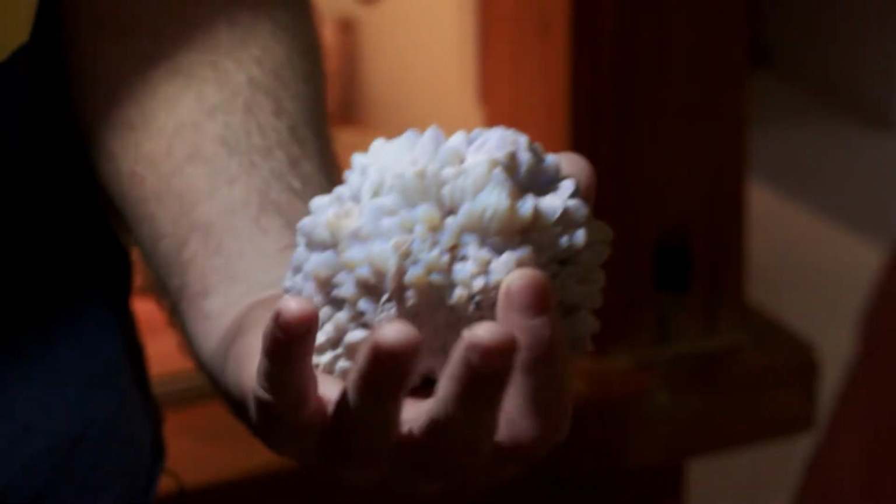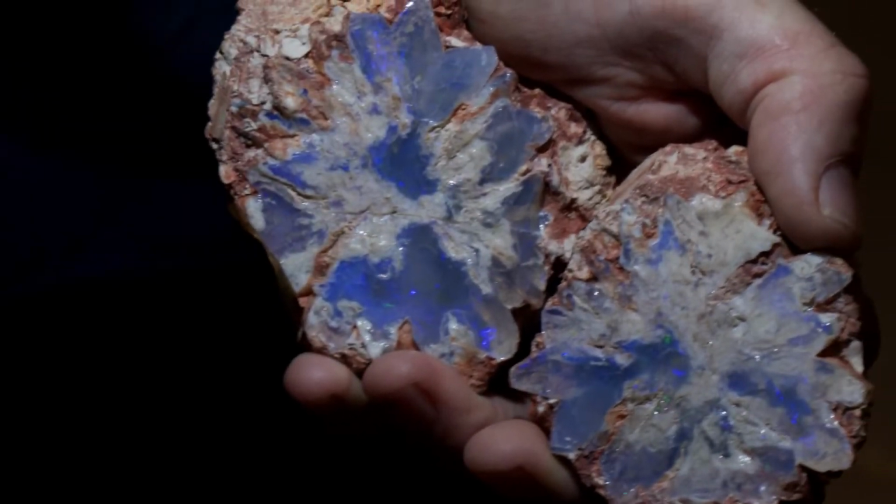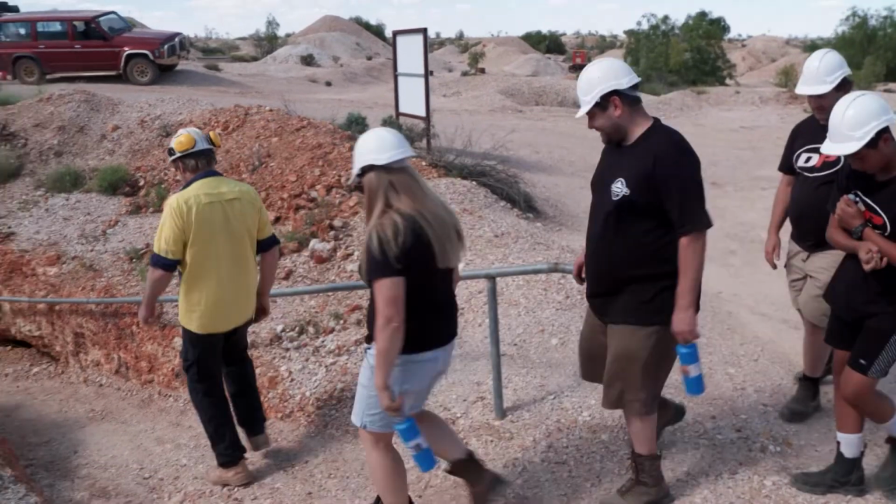So this is the pineapple. If we take these to America to sell, you're looking at 60,000 US. Just gives you a bit of an idea. Wow. Well, that's enough of looking at them. Time to see where they come from. Come on down here.